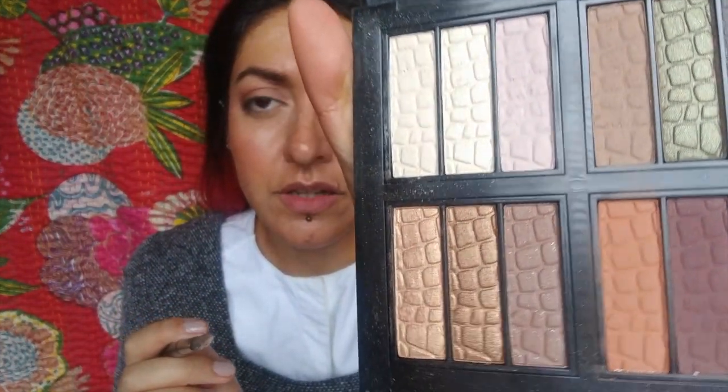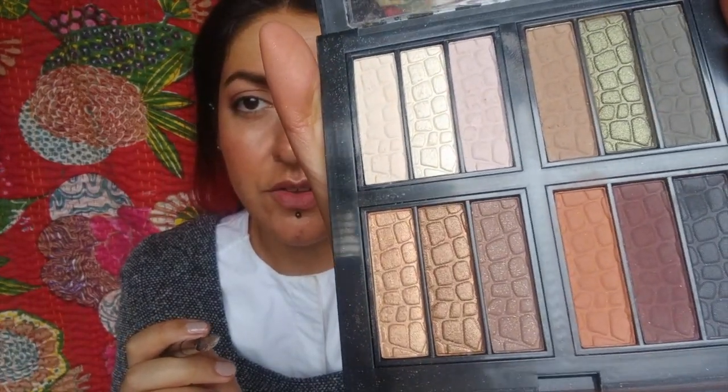I'm staying with this pan. I'm using this one here because it's shimmery. It doesn't show shimmery there. What can I? There. I think you can see that it's shimmery. So I'm going to do that. And I haven't used it, so it has a lot of fall off. And since it's shimmery, I don't want it to fall all over my face. So I'm shaking it off quite a lot.